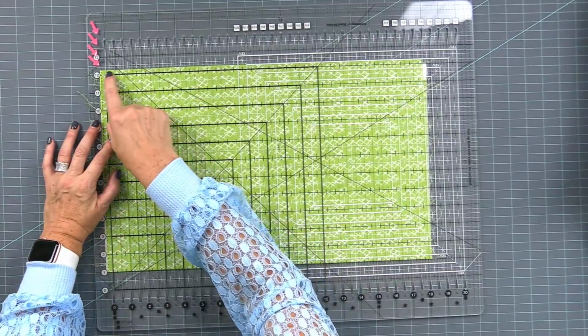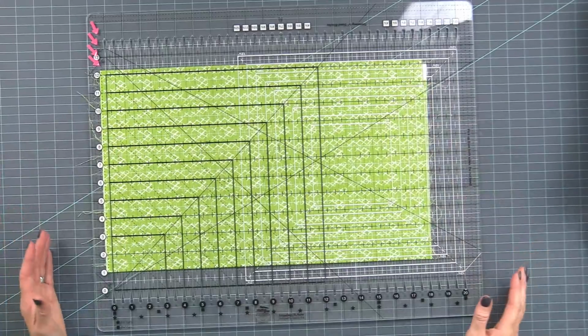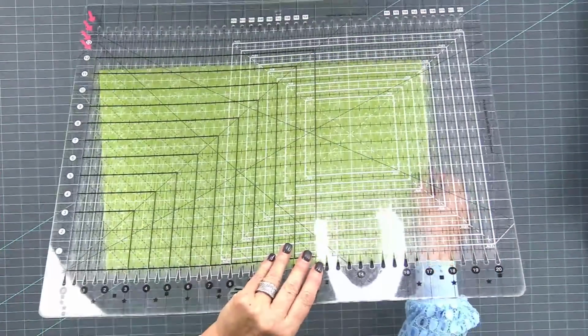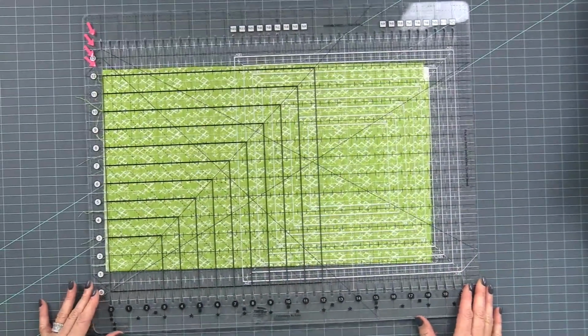And now I see there's a better gap here and it's the same gap over here. So now I know it's straight for me. You will notice that this is not straight on the cutting mat, but it's straight underneath the ruler. So now I'm ready to cut.